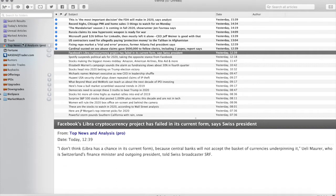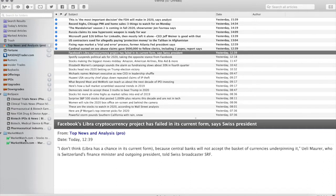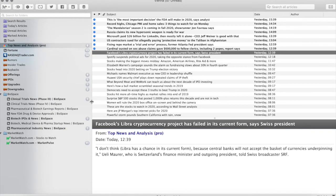So all of these items on the left here are the different websites I follow and pull information from. This is my MarketWatch. I have two different news sources from MarketWatch pulling. I have from Biospace, clinical trials from different phases. Let me open this up a little bit. Phase 3, phase 4, also any kind of earnings reports, new FDA drug and device approvals, IPOs, MarketWatch's stocks to watch and Market Pulse. And then these are the Benzinga websites that I pull from, from rumors to offerings to upgrades and downgrades.